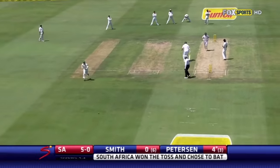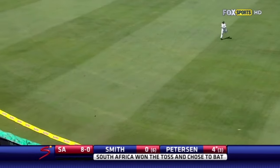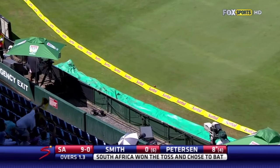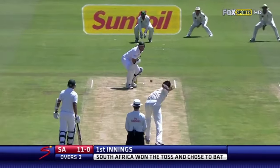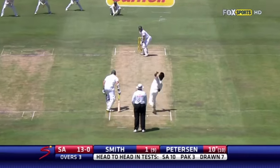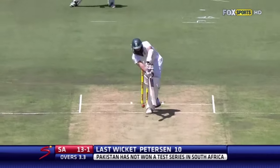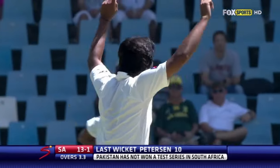This time straight, beautiful. One through the covers, this one straight back through mid-off for four. Back-to-back boundaries now for Peterson. Big shot, Pakistan like that. That's not a bad shot, that is out. That has certainly come back a fraction. That's hit the pad first, I think.